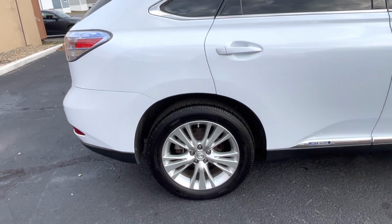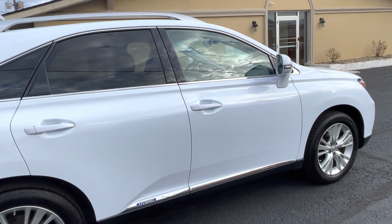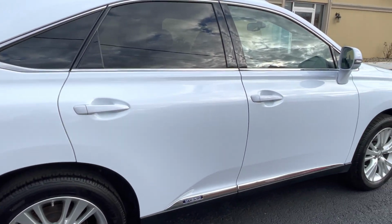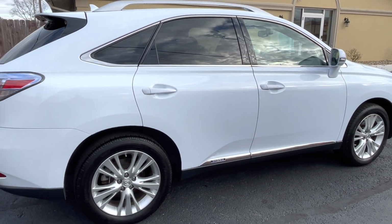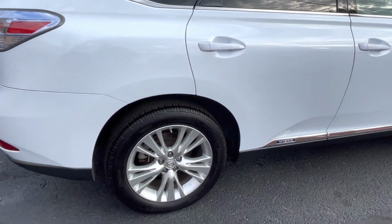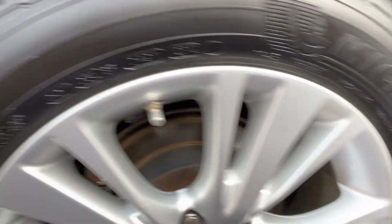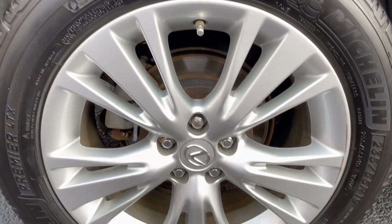So let's take a look at the wheels and tires, and I'll tell you, we inspected the car, but with the super Lexus dealer service records, it really didn't need a whole lot. We replaced the air filter, we replaced the cabin air filter, we changed the oil with the correct synthetic oil that it calls for, and that was it. The tires have 8/32 front and rear, so the tires are only about 20% worn. You can see the tread there, and they are Michelins, so you know they're going to hold up for a long time, and they're nice and quiet. I'm going to show you each one of the wheels here.